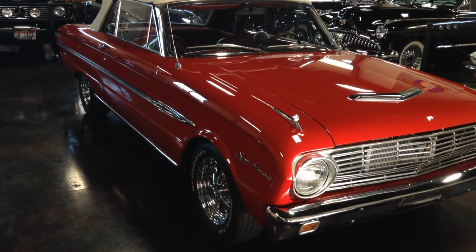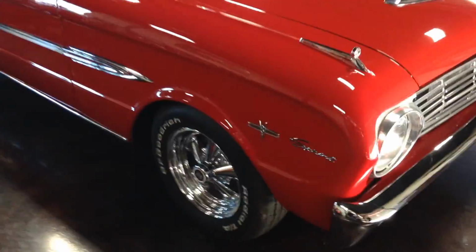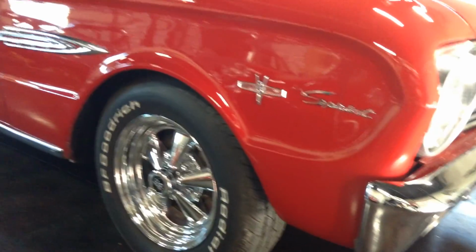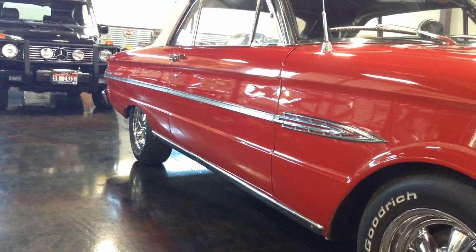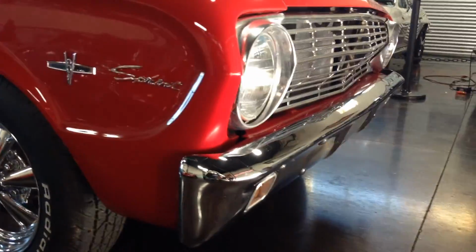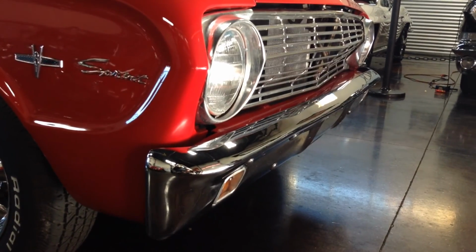This one's in really good condition. It's probably seen a restoration. It's in its true factory spec, so it came out of the plant in this red color. I have decoded the trim tag: red on red with a white top, and the V8. That's a 260 V8. That definitely feels like it's more than just a small block. We'll check that out in a little bit as we take a spin.